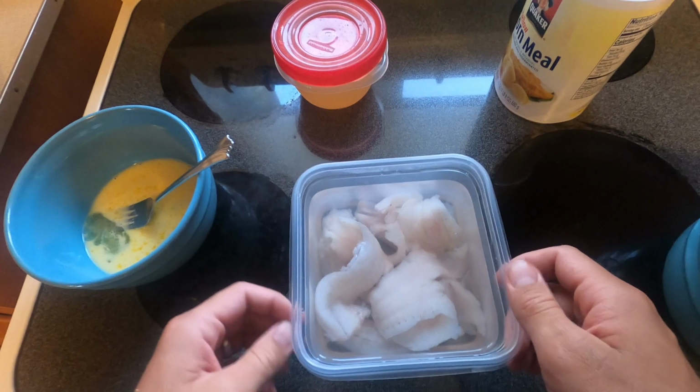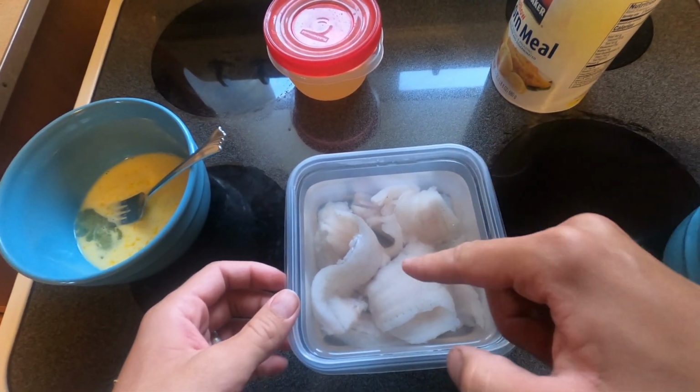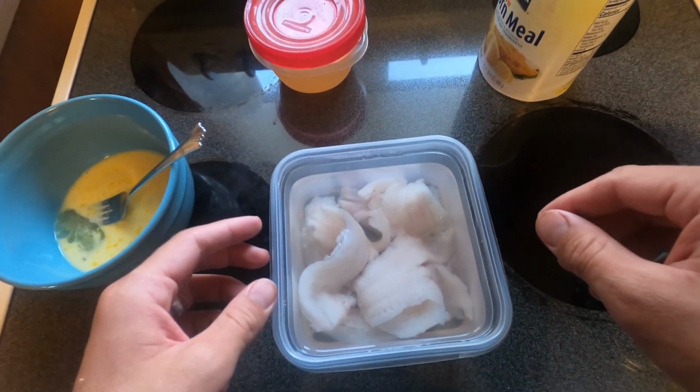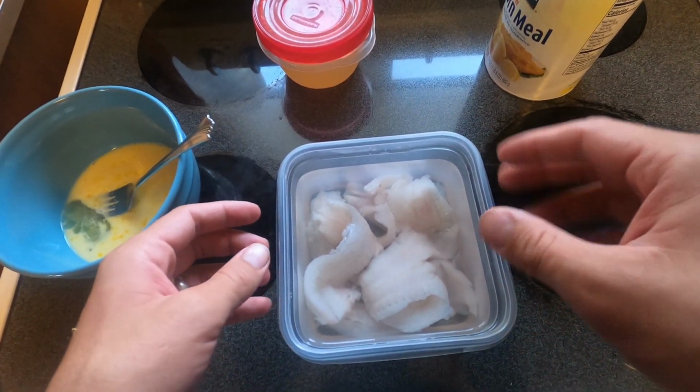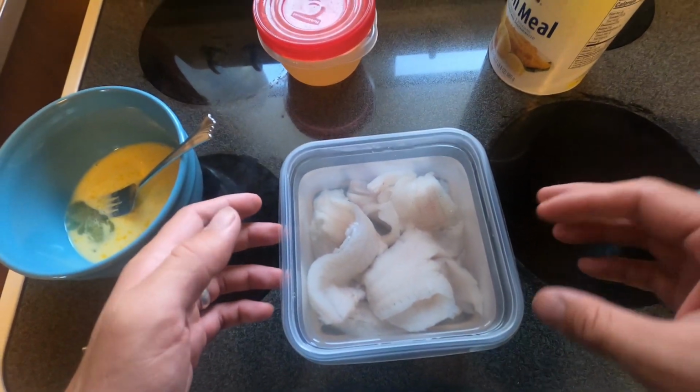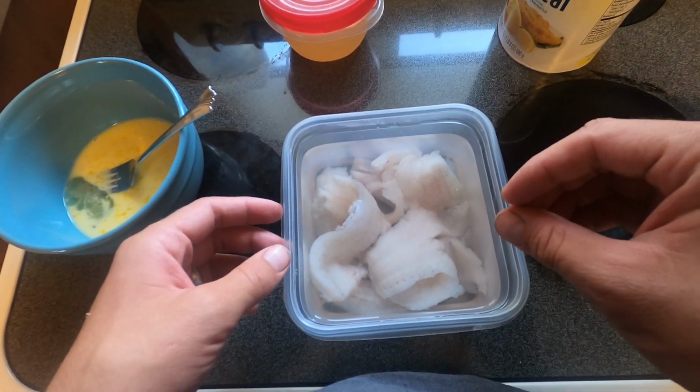Hey everyone, so we're back. It's the next day and we have the fish. The fish are just in salt water right now. I like to soak them in salt water, all the fish I catch, for like a day or two before we cook them. Just seems like it takes all the gamey flavor out of them.